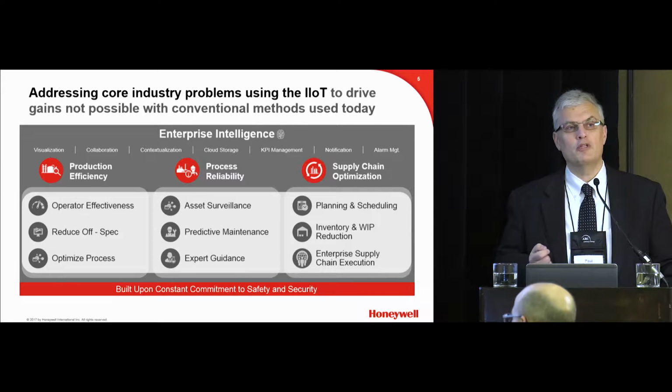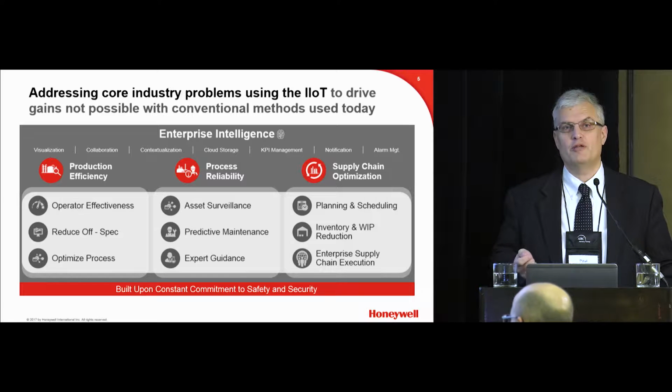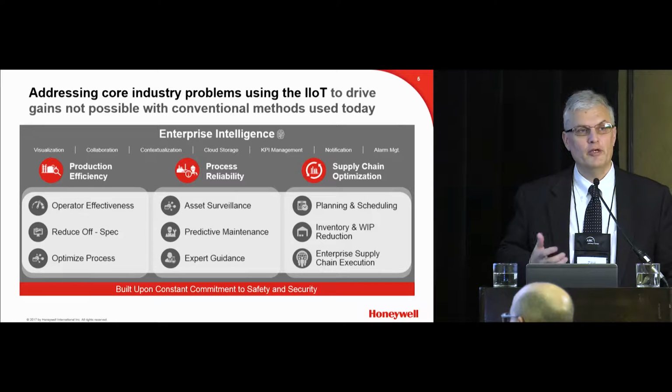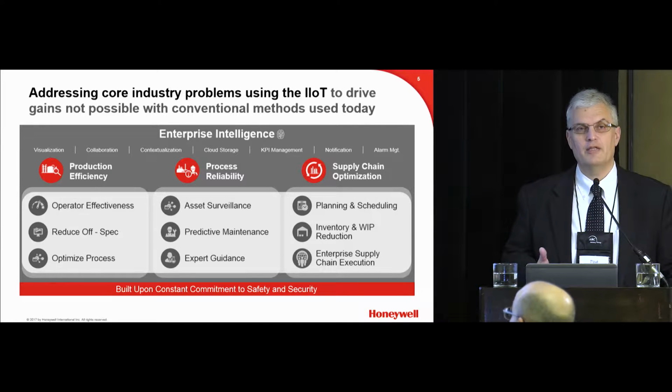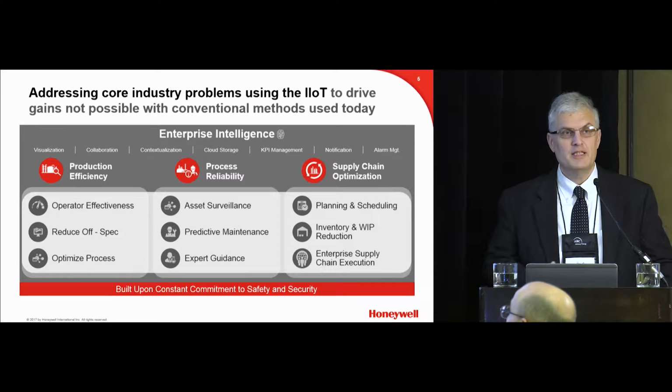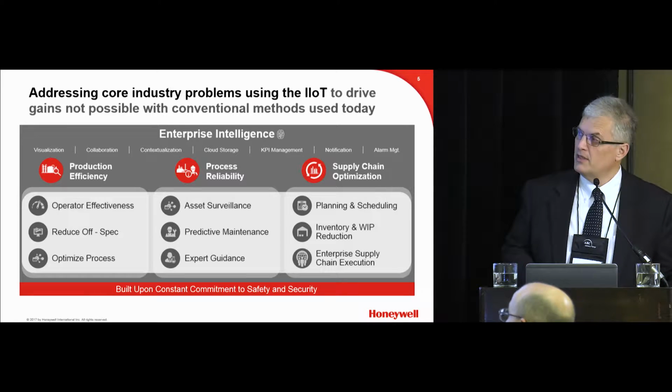A lot of predictive algorithms are coming along now to help actually reduce off specification. We've been doing it for a long time with inferential property controls as part of our APC package, but now some of the newer technologies like deep learning and some of the other big data solutions are actually giving us new ways of coming up with more accurate predictions that we can put online for the customer. And then it's about actually optimizing the process.